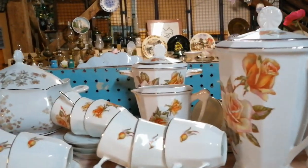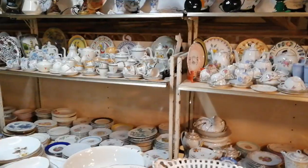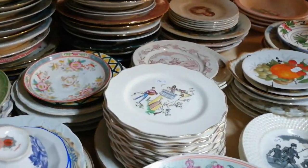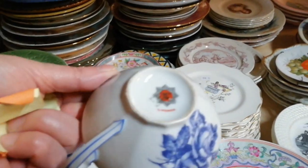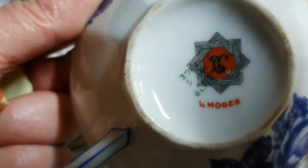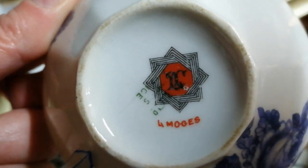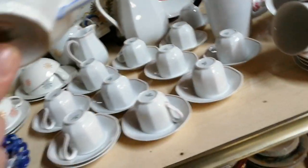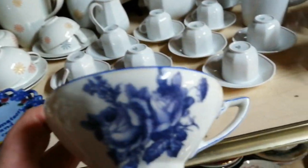Again, that's a whole set. I have to go back over here. What's that say? That says Limoges. These are rather pretty. Look, they're blue and white.